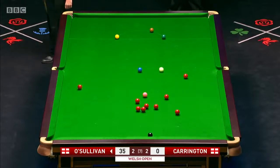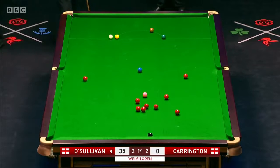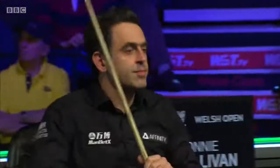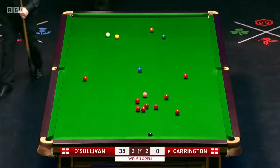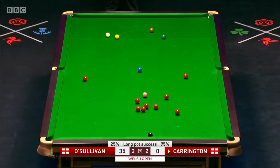If there's been one disappointing aspect of Ronnie's game tonight, I'm a little bit disappointed with his long game. You'll have to brush up on that, because against the top players, they're the ones you've got to be knocking in. Otherwise you're dependent on your opponent. Well, there's the proof of the pudding. 25% long pot success. That's not good enough. Just 1 out of 4.